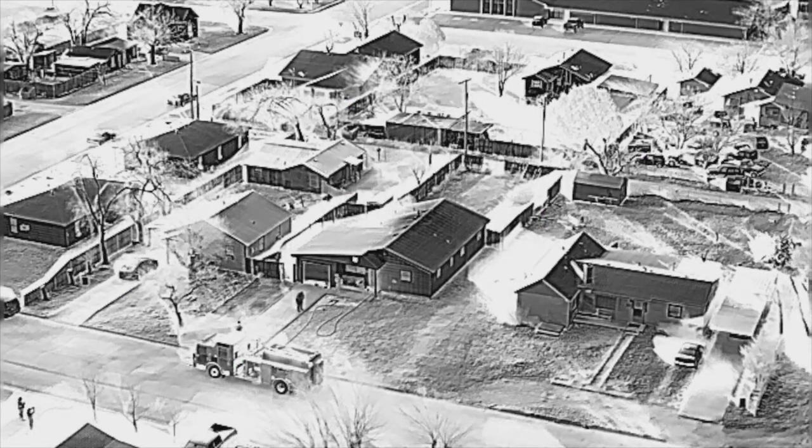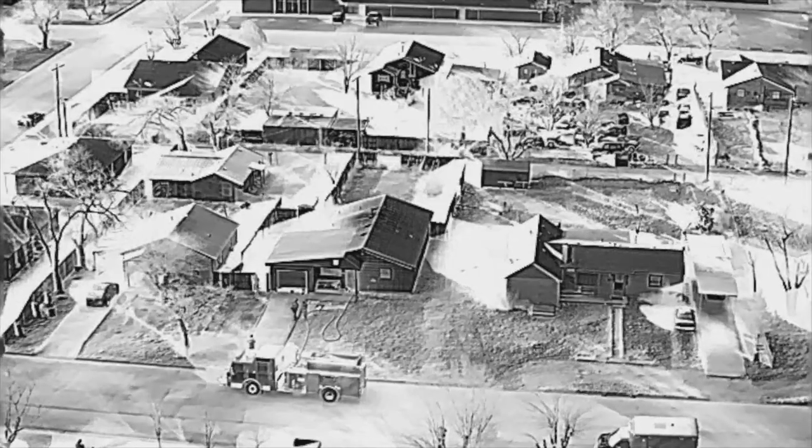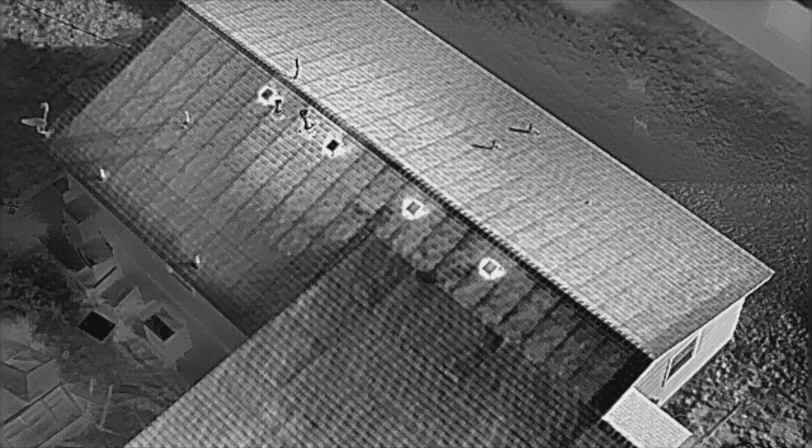Went back to black hot. And then here's white hot again.